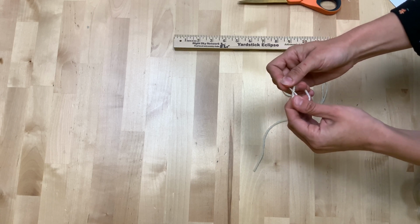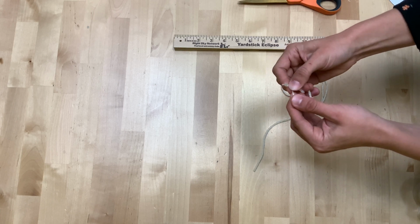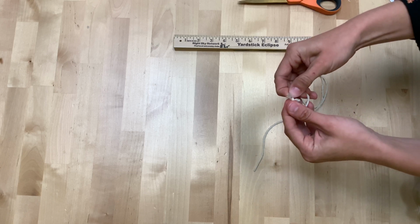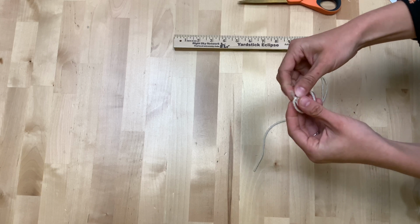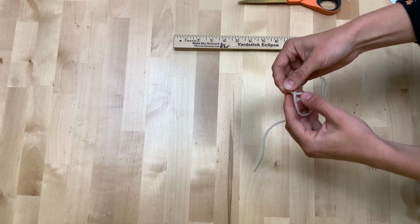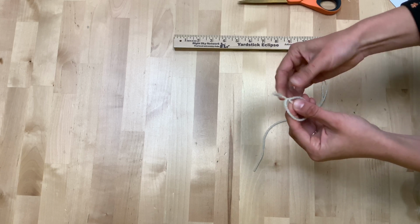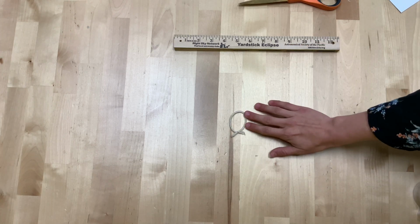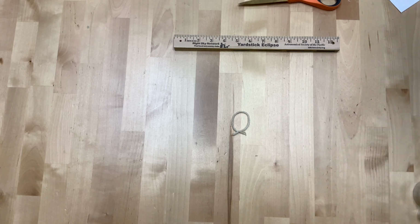There we go. See how I tried to keep the loop kind of big as I was tying my knot? You can do that by just gently pulling on each of the strings until your knot is tight. There we go. So now we have the beginning of our gnome's beard.